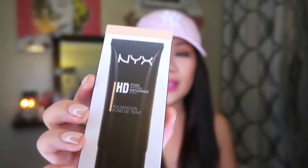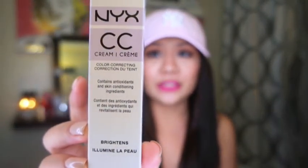So, they gave us this NYX HD Studio Photogenic Foundation. So, ayan. At ang kulay niya is natural beige na perfect sa shade ng aking skin. So, thank you so much. Magagamit ko talaga ito. Gusto ko na i-try yung mga foundation ng NYX. It's the first time I'm going to try this out. I'm just going to do a separate review video for this one, guys. Okay? And then they also gave us this NYX CC Cream Lavender.